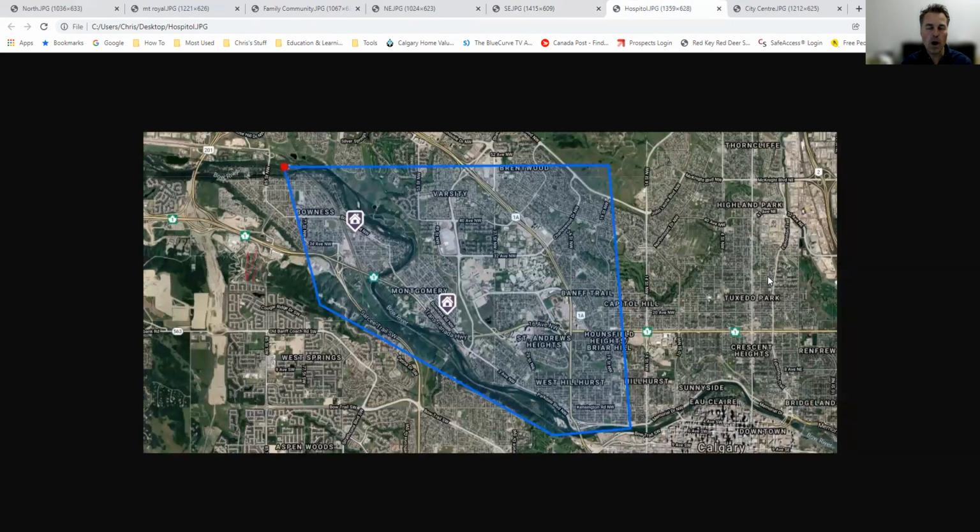Going into the northwest, we've got 3 institutions that are like staples that really enhance property values. They always rent really well. So we've got the Children's Hospital, we've got the Foothills Hospital, and we have the University of Calgary. The Foothills Hospital has got the new cancer clinic coming due for completion. They're going to be building a hotel nearby. University of Calgary, I don't need to say much on that.